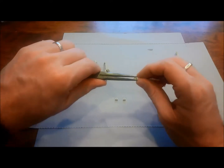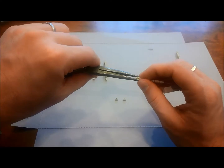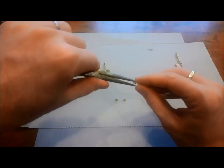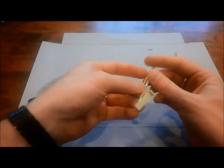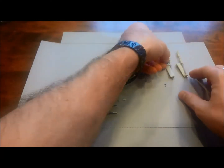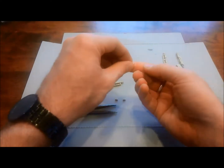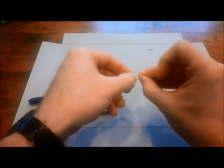But, well, there we go. Interesting. Come on, you. There we go. Okay, that's 2. Looking good so far. Now the smaller ones. Alright. Find that little ridge. Okay.